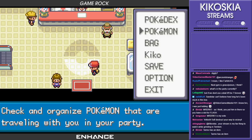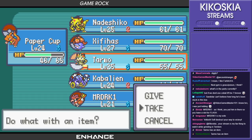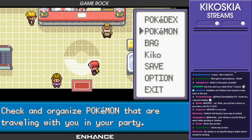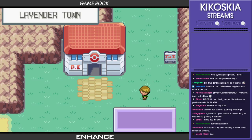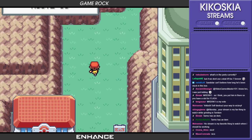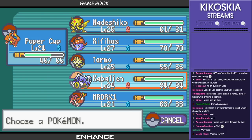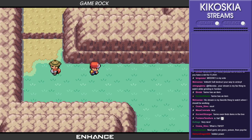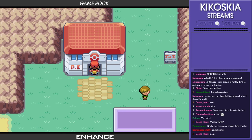Tarmo has an item. Let's have a look. That must have been gained after that fight. What do you have? A TM10! Okay! That must have been what was on the page there. Another hidden power. That's pretty neat. Very nice, well done! I'm going to have you at the front. I didn't actually heal Paper Cup, did I? Darn it. Let's go back.